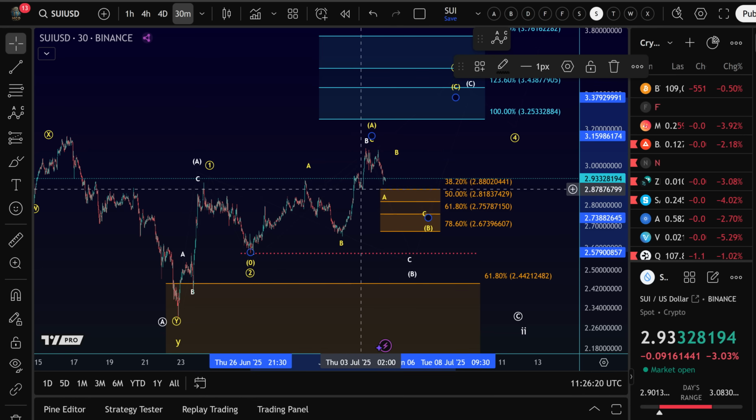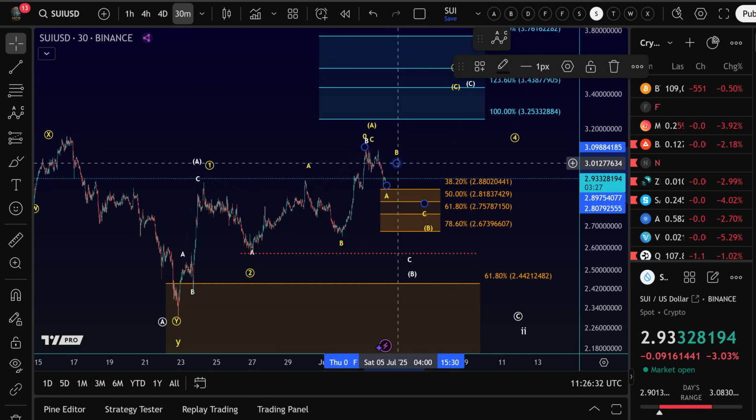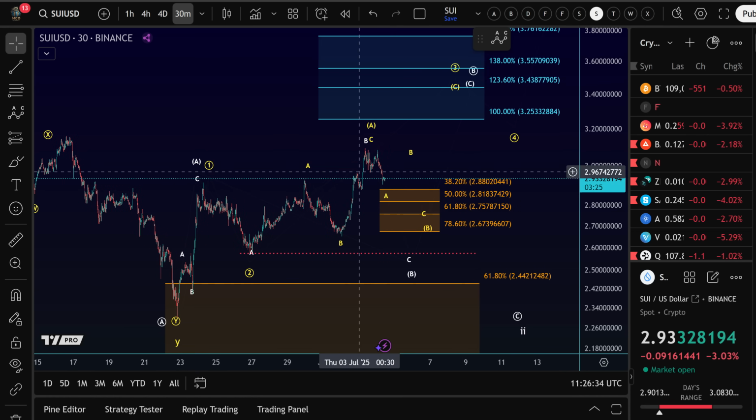Please also note there was a small swing low here on the 3rd of July at around 2.87. So that might be an additional area to watch in terms of support. That's exactly where the 38.2 retracement is located. So it might very well be that a B-wave bounce starts from there. That's just a quick update on SUI. Overall, context hasn't changed.